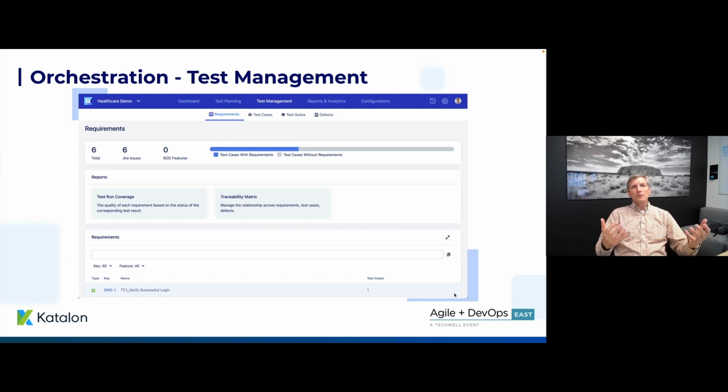So if we start off with test management, this capability is all about taking the test cases that you've built up, this growing library of tests of various sorts, whether they be unit tests, integration tests, end-to-end tests, and start to organize them into test suites that you're able to use to target specific needs, specific schedules, etc.